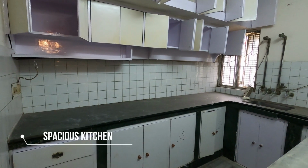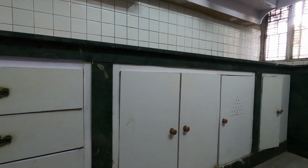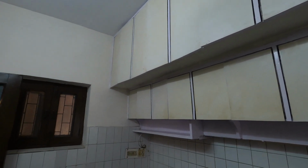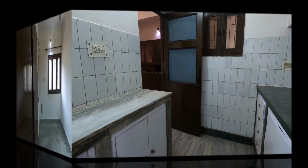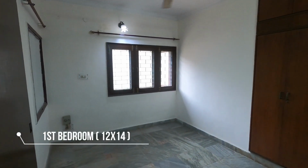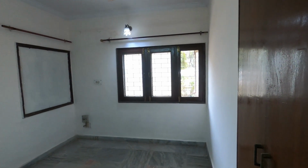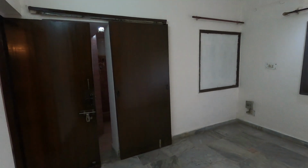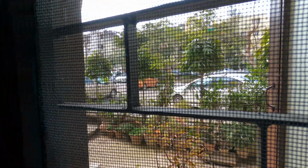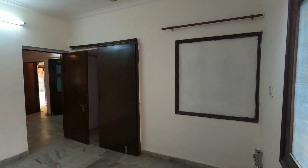Kitchen is spacious with basic woodwork and is located near the entrance of the property. All the 3 bedrooms have wooden wardrobes and attached washrooms. The best part of the society is it is 3-side open, hence each bedroom is properly ventilated.